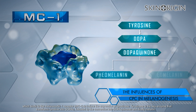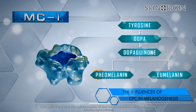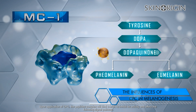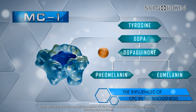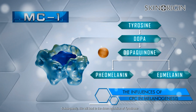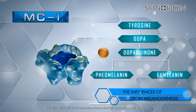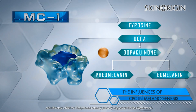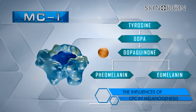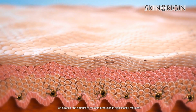finally melanin. Upon application of CPC, the peptides complex will bind alpha-MSH to inhibit its activity and affect the following signal pathway. Subsequently, this will lead to the downregulation of tyrosinase and ultimately inhibit the biosynthesis pathway primarily responsible for the pigmentation. As a result, the amount of melanin produced is significantly reduced.